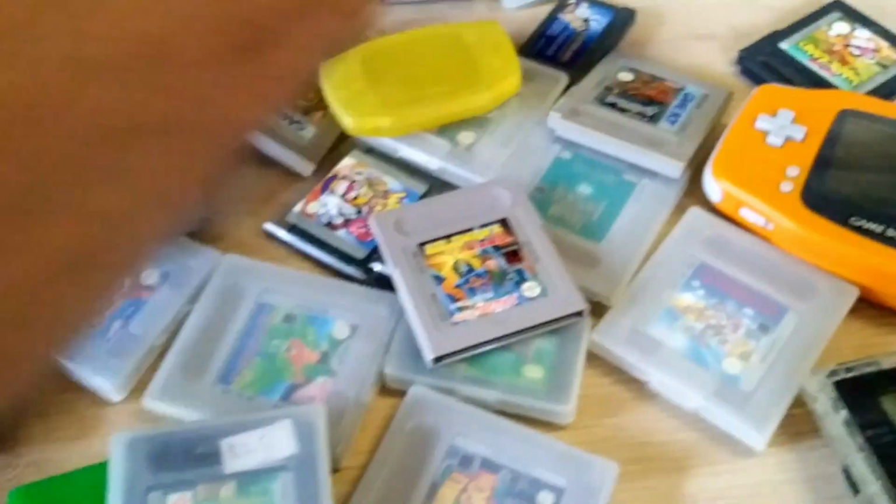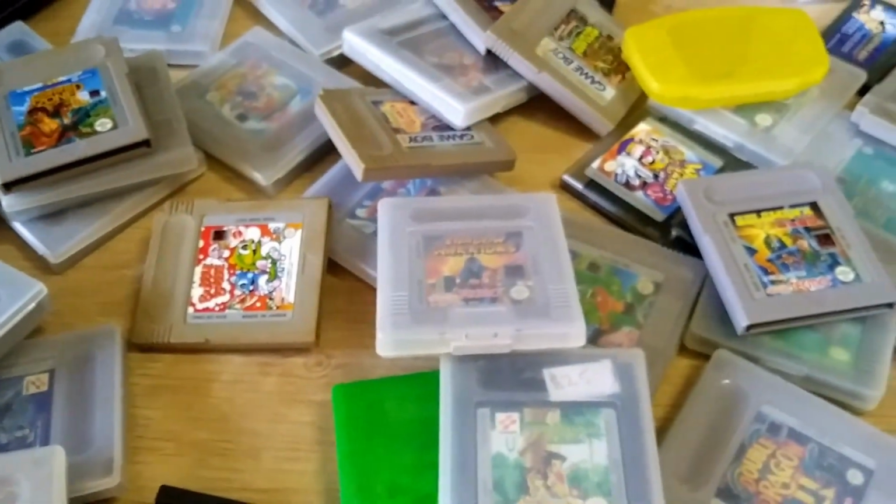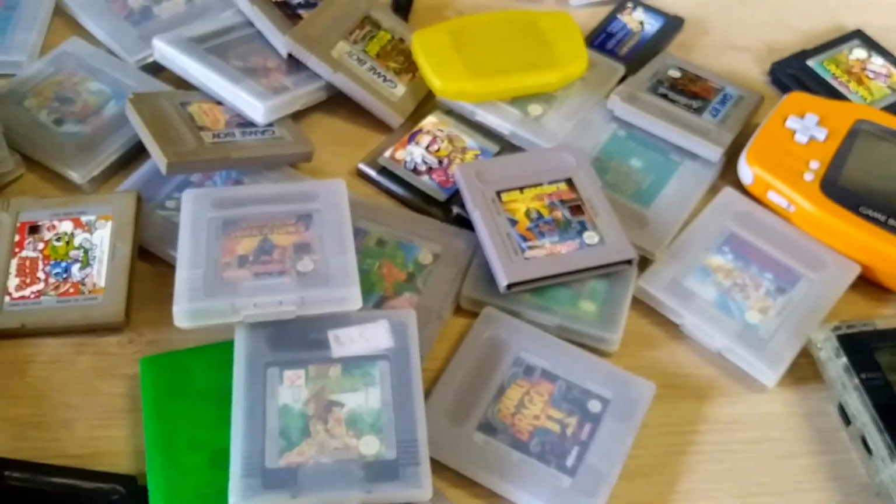Yeah, and then got some other things, Shadow Warriors, which is Ninja Gaiden, all those types of things as well. Yeah, didn't want to miss out on this, so I've just added it in here as well.